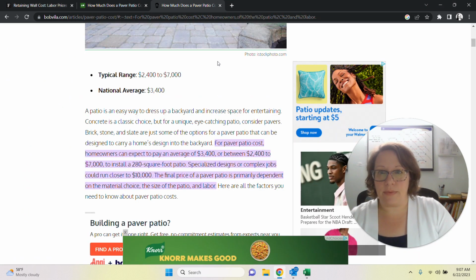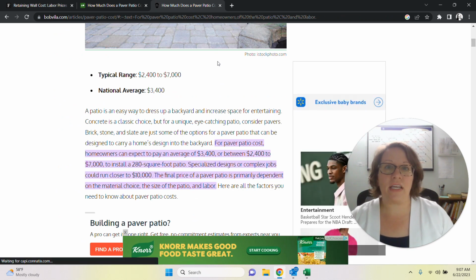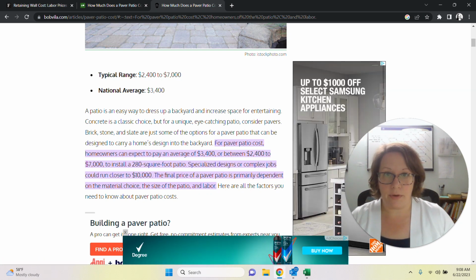This article, I'm going to skip to this one. This is from Bob Vila, another trusted name specifically in the home improvement space. And this is talking about paver patios. For paver patio cost, homeowners can expect to pay an average of $3,400 or between $2,400 to $7,000 to install a 280 square foot patio. Specialized designs or complex jobs can run close to $10,000. The final price is primarily dependent on material choice, the size of the patio, and labor.